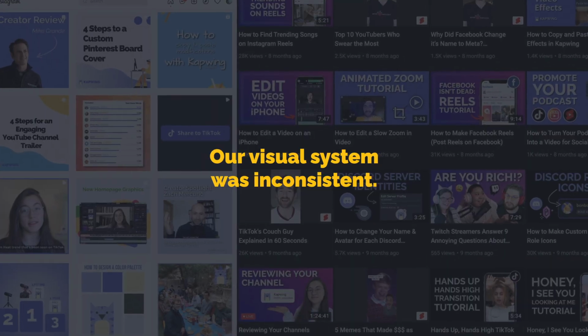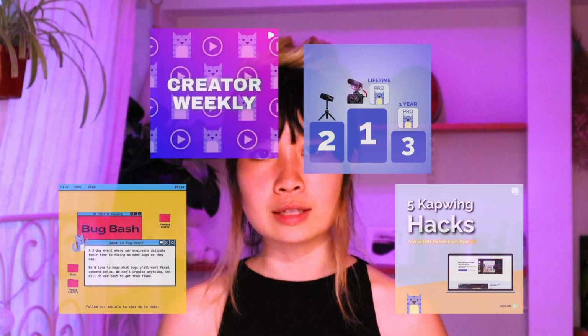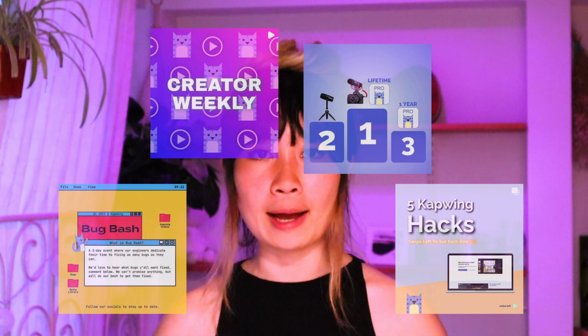Our old branding was functional, but it had a lot of room for improvement. My main critiques were that, 1, our visual system was inconsistent from channel to channel. There wasn't one cohesive look and feel that really unified everything together. In developing our new design system, I wanted to move forward with a consistent visual identity that our audiences could immediately recognize as being Kapwing.